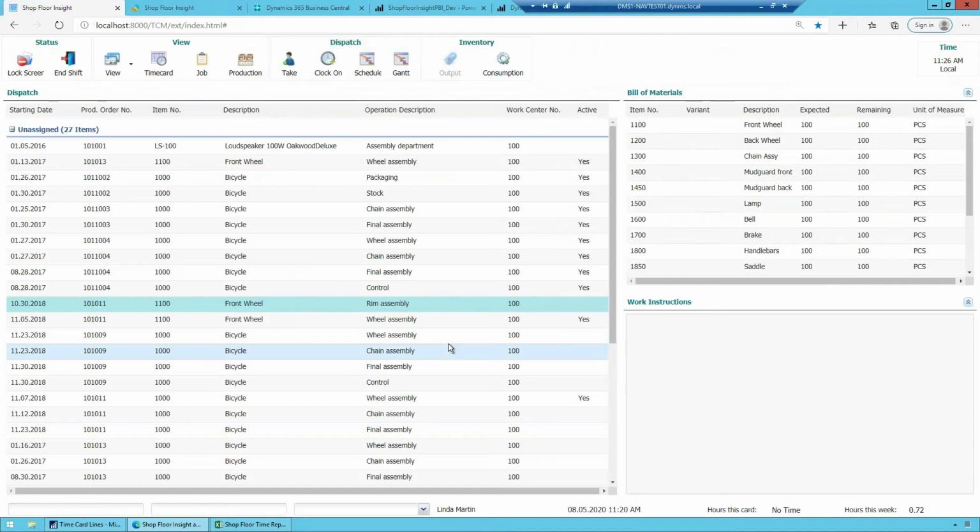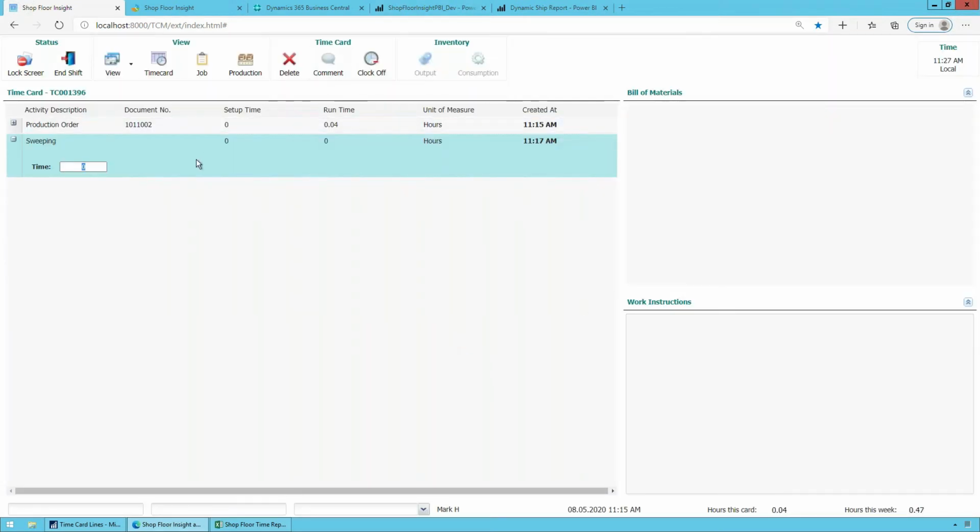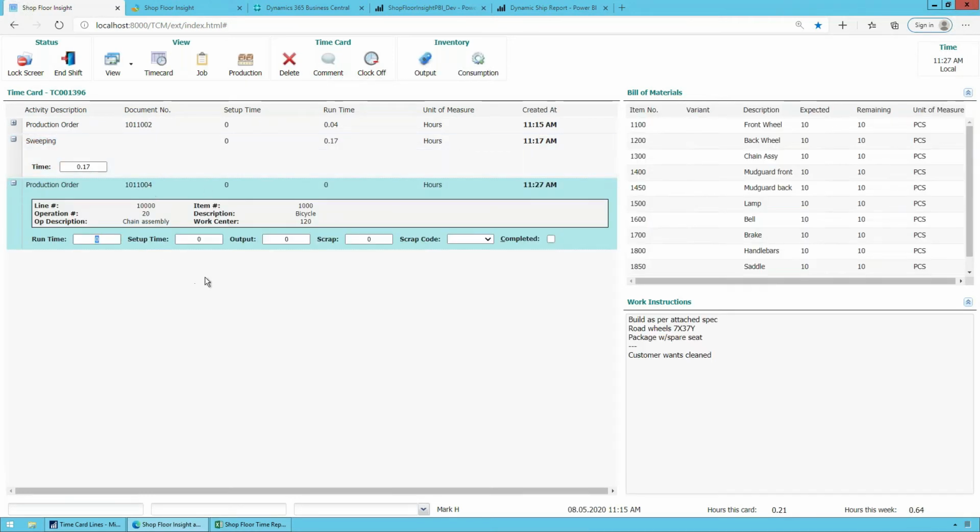All right, let's go back to this. So what I'm going to do is scan my badge here again, and it's going to take me back to my time card to show me everything that I've done so far today. And now I'm going to scan another production order, and we'll talk a little bit about some of these other things that we see here. So again, the work instructions give me detail about what I'm supposed to do on this particular production order.